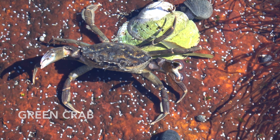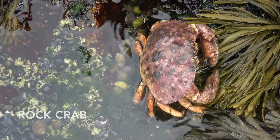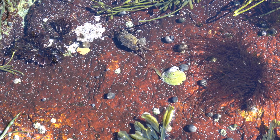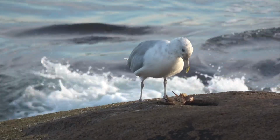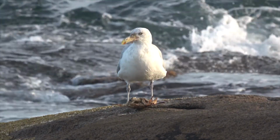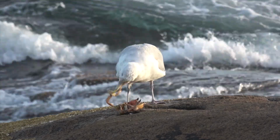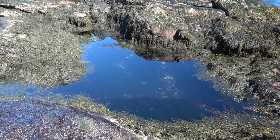Crabs hide beneath rocks and seaweed in these pools, and when exposed, they quickly retreat back to cover, avoiding the hungry gulls that patrol the coastline. You can often find many animals here that live beyond the intertidal zone, for some of these pools are quite deep, holding their waters continually.